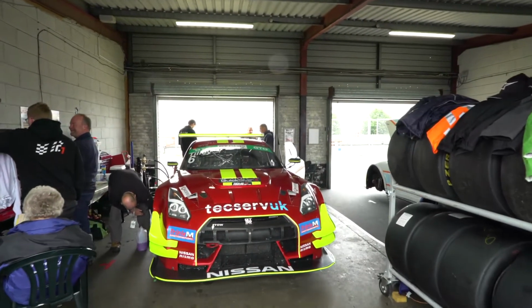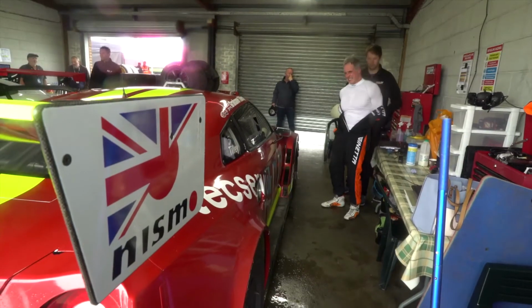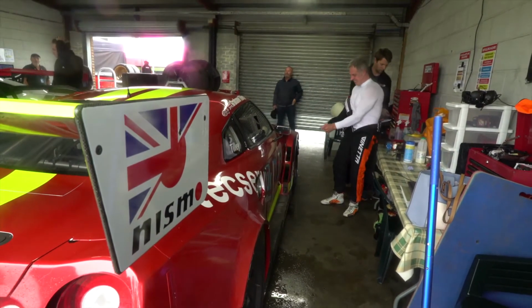Graham, we've seen you in the Ginetta previously, but you have changed car completely this weekend. Can you tell us about it? Yes, this is a Nissan GTR Nismo GT3. So it's a proper X-Works Japanese car that's been running in Europe in some of the biggest GT series in Europe.